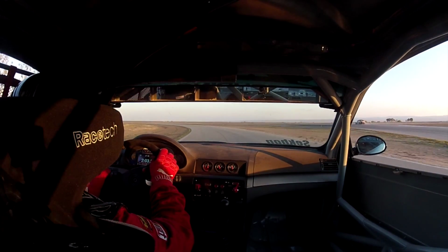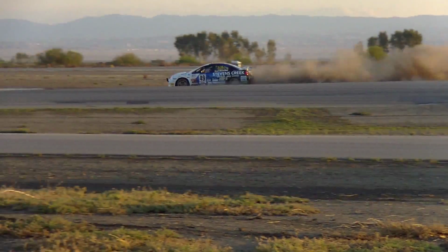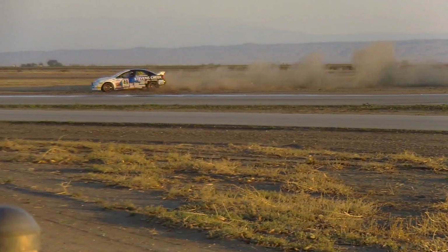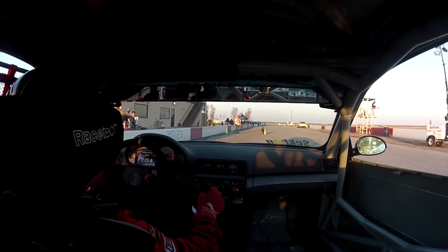And Mike comes in already. Apparently, that spin wasn't as... Meanwhile, as soon as he pits, look at now Kurt Simmons in the Dodge SRT4. He's off. Wow. Has anybody not spun?